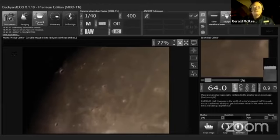Right. One of the interesting things is right now the moon's distance to the Earth, the center to center distance, is about 239,000 miles on average. It varies by quite a bit, actually.